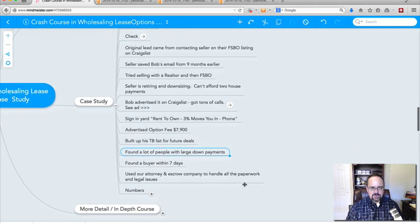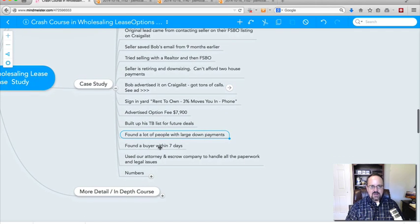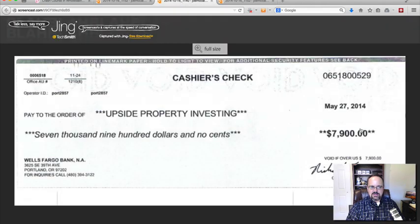He found a lot of people with large down payments, but he found a good, qualified buyer in 7 days, somebody who had a good, realistic chance of getting a mortgage. Now, he used our attorney and escrow company to handle all the paperwork and legal issues, and he made $7,900 on this deal. All right, so here's how the numbers worked.